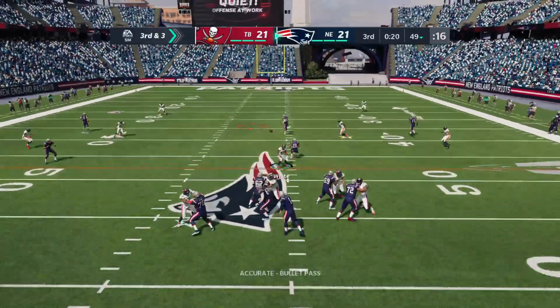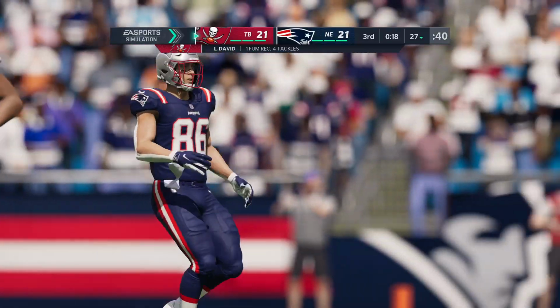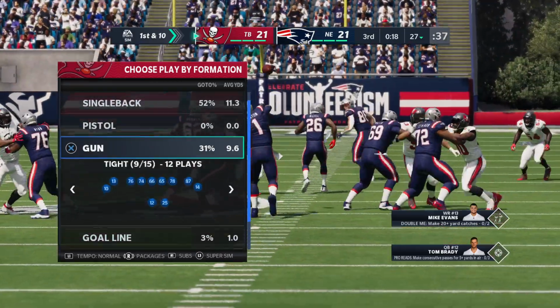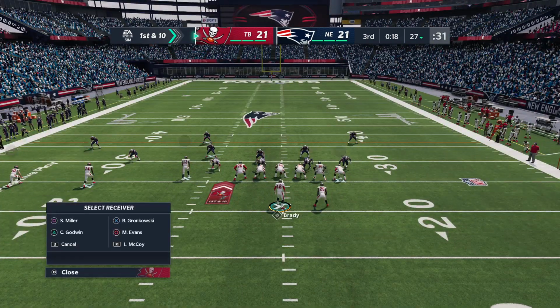Now it's Newton. Open man is Asiasi, the tight end. And oh, he coughed it up, and it's picked up by the Buccaneers. And they're going to set up shop at the 27-yard line. Obviously, you got to hold on to the football, but I've got to give credit to the defense there. Good job of knocking it free.